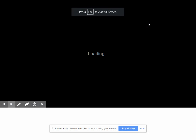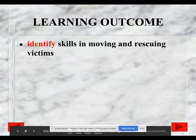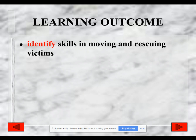Everybody, we're going to move on with moving victims. Be sure you're taking notes, and we will look at getting everything. You have lecture 5, lecture 6, lecture 7, and then we'll have another test. So just be sure that you're taking good notes and that you're reviewing them, okay? But our main focus today is moving victims.